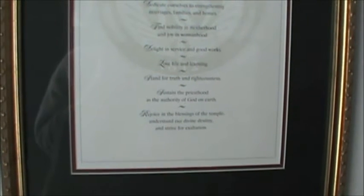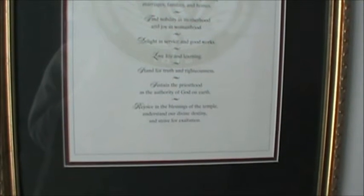find nobility in motherhood and joy in womanhood, delight in service and good works, love, life, and learning, stand for truth and righteousness, sustain the priesthood as the authority of God on earth, rejoice in the blessings of the temple, understand our divine destiny, and strive for exaltation. I love that. I memorized it when it first came out. Of course, I forgot it all now.